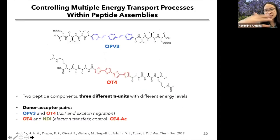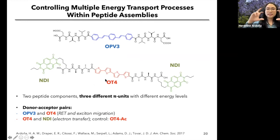So then we wanted to expand further because our biomimicry example is photosynthetic systems, which have a lot of pigments. We asked whether we can have more than two chromophores and see a controlled funneling from a two to a three chromophore system. We know from our previous work, also supported by the literature, that OPV3 and OT4 can act as donor-acceptor pairs for resonance energy transfer and also exciton migration. Based on the literature, we are also adding a third chromophore, naphthalene diimide, which has previously been shown as an electron transfer acceptor for quarter thiophene.